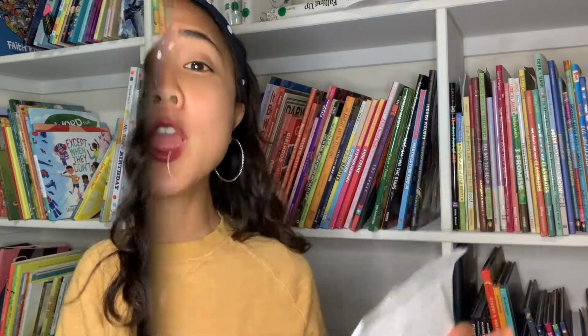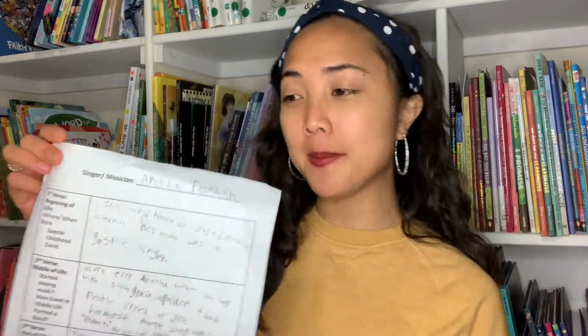And then at the bottom of their notes, they're supposed to write down some character traits and some physical traits. Let me show you what that note-taking paper looks like. One of the students chose Aretha Franklin, and I just quickly made this note-taking sheet. If any of you are interested in this activity, I will link all of the papers and worksheets that I used down below. And here it is.